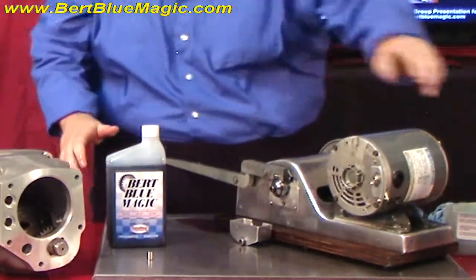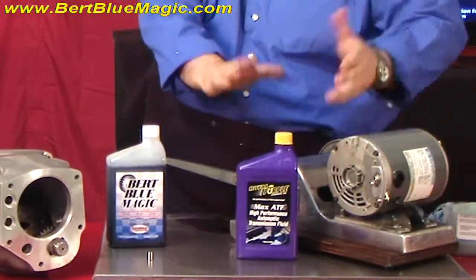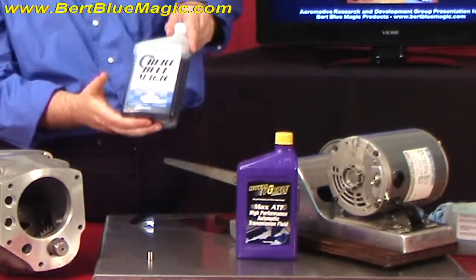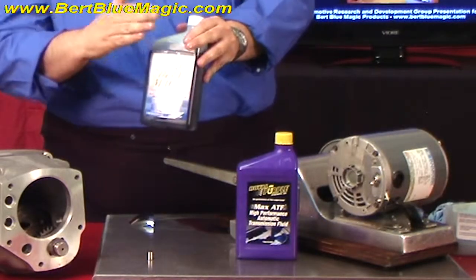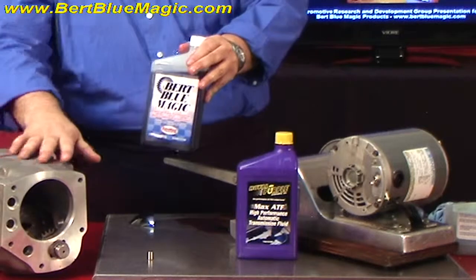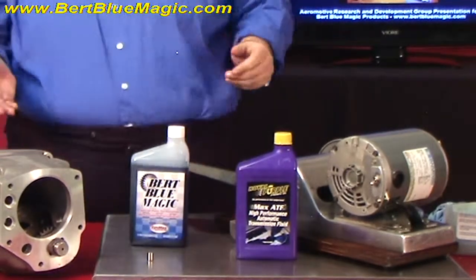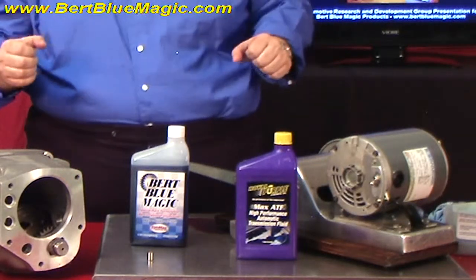So, we got a choice here. We can have a national brand, which there's a lot of advertising and a great name and a great product, or we can have a product that is specifically designed for the Bert transmission, for the clutches to bite, for the viscosity stability, and all the gears to be safe. Aerospace technology at work.